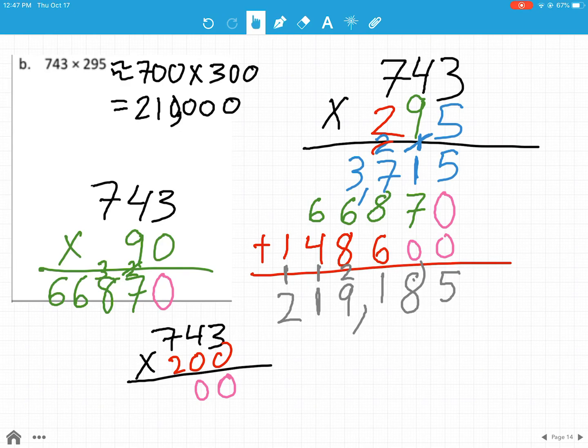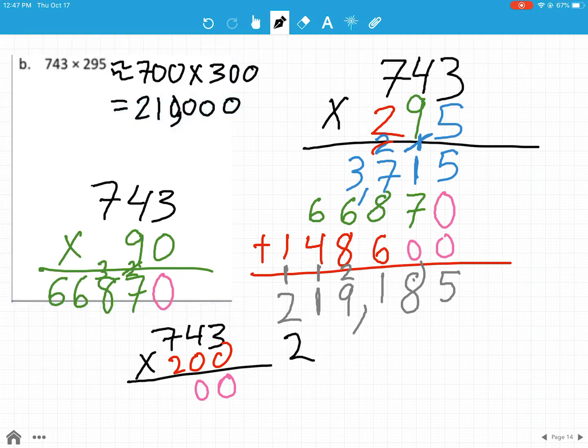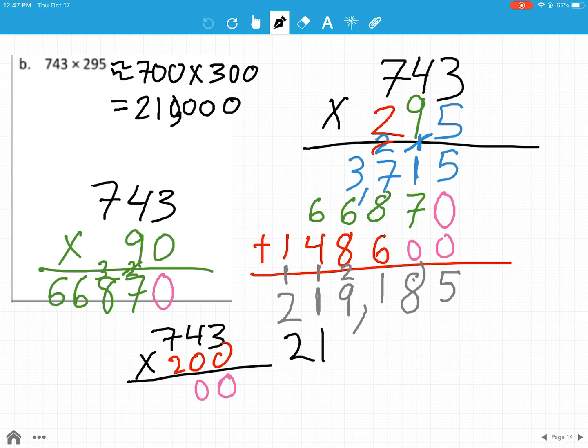So if you look carefully, you can see that my number isn't too far away from our estimation. Our estimation was 210,000. So if I subtract that from the actual, I get 9,000. There was only a difference of 9,000. Okay, you don't have to do that. I'm just showing you that it's close. It's reasonable that our answer is 219,185. Now in our next problem, we're going to encounter some zeros. Dun dun dun!